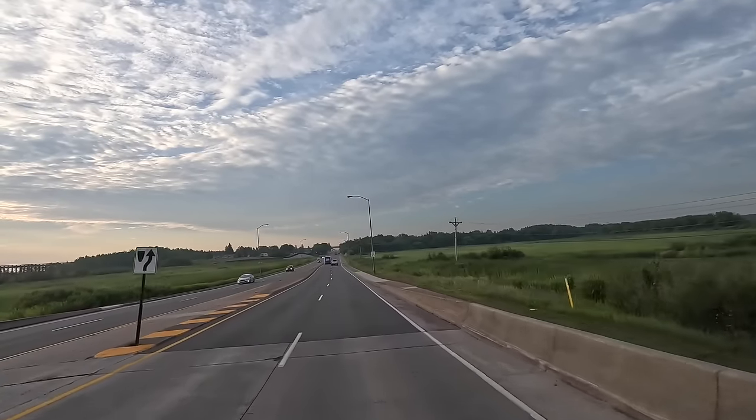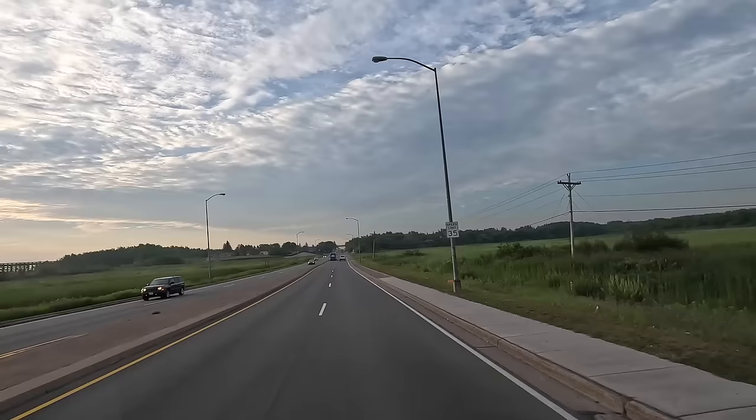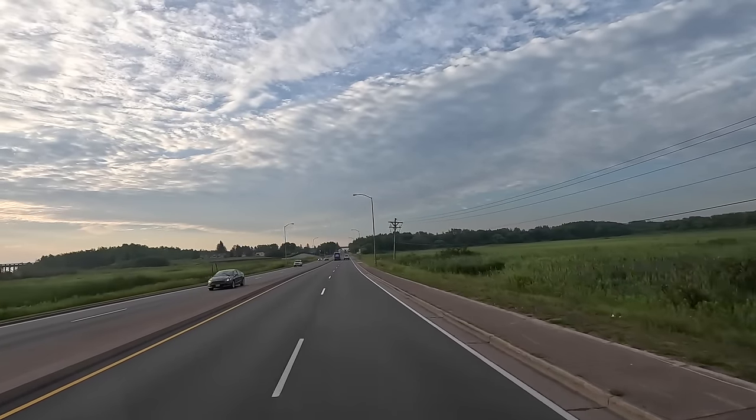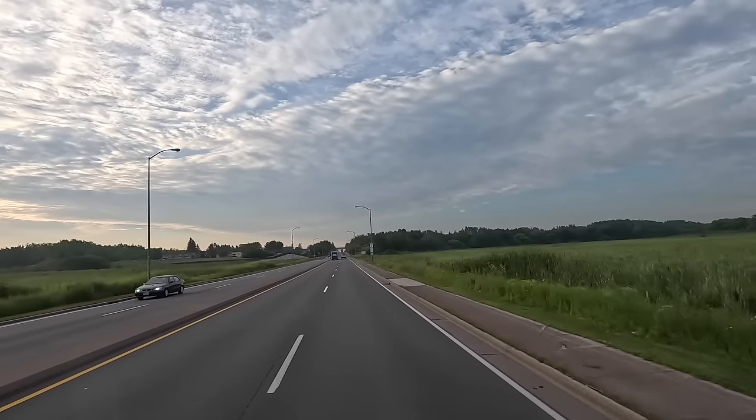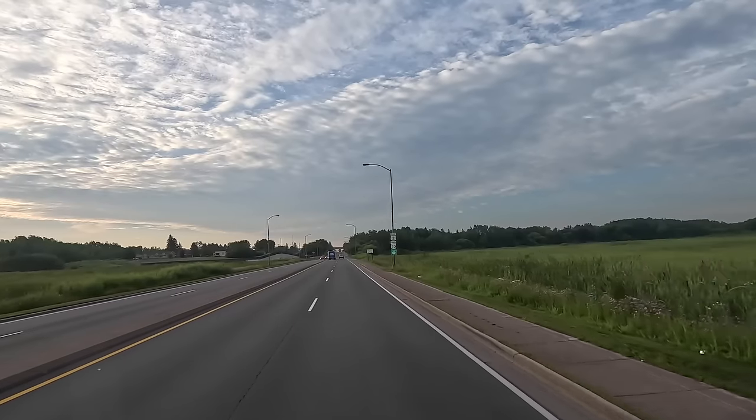What's the old saying, chasing 70? Well, I'll do that. How about 70 or 80 degrees? I'll do that too. Anyway, we're going to take a cool little trip.